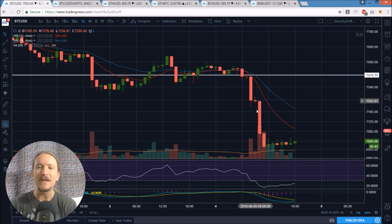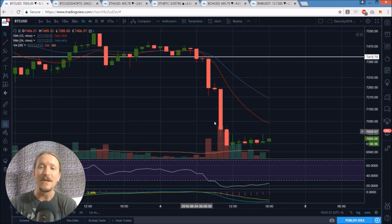Inside bar, bear break, inside bar, bear break. Lots of bear signals here. We still have a bounce trying to develop, but it's a very weak bear flag bounce. We have exponential resistance on the hourly to be watching. Again, there's very little bull volume behind this move and very little convincing action.